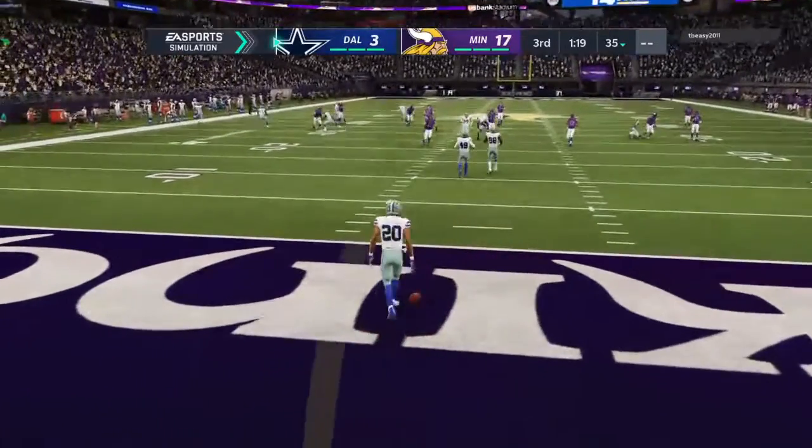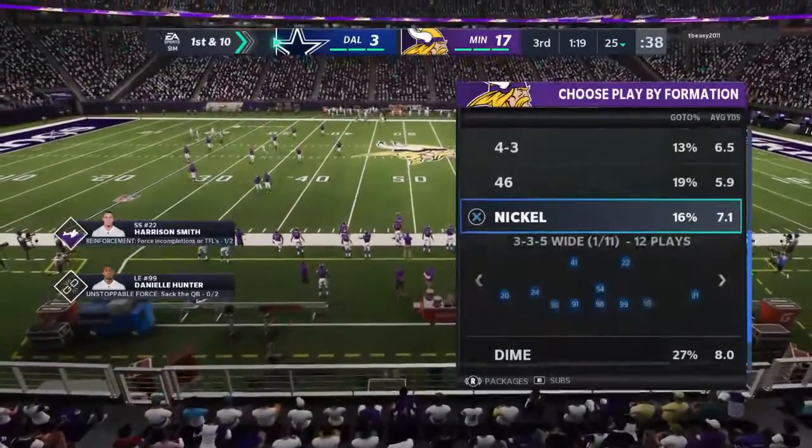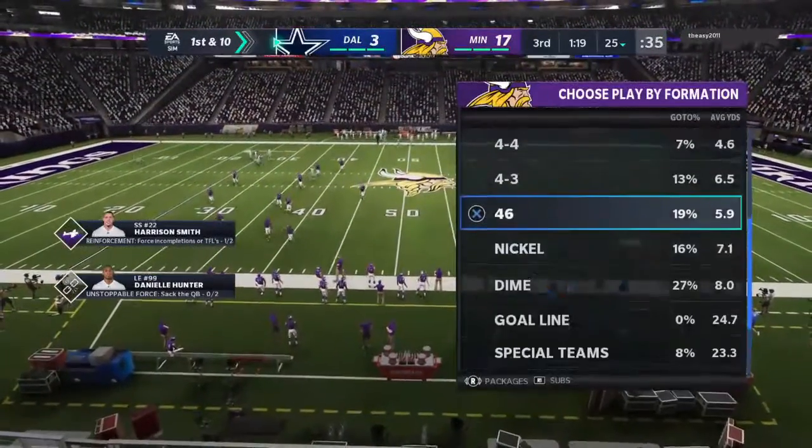Takes this about 5 yards deep. Pollard elects to keep it, and this will come out to the 25-yard line. 25-yard line.